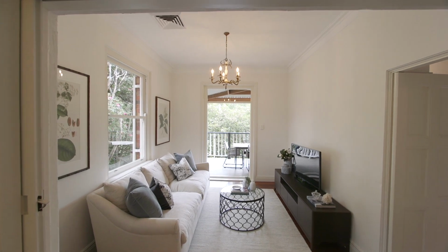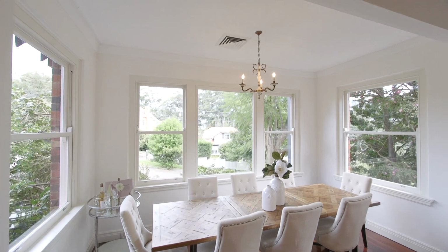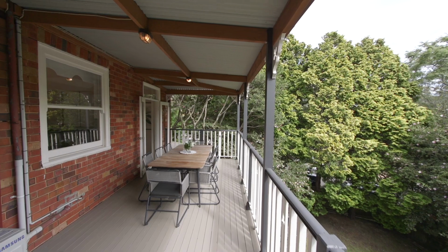With three main living areas, including a stunning dining, lounge, and family room, doors lead out to an expansive entertainer's deck that is the perfect space for family and friends to congregate.